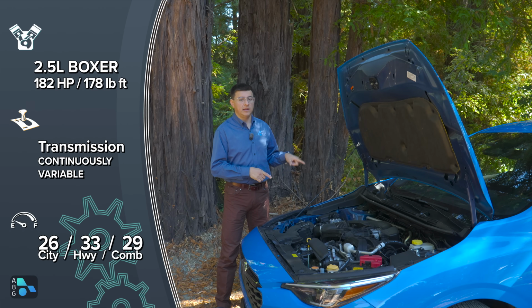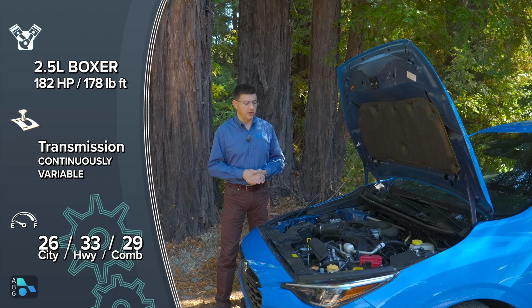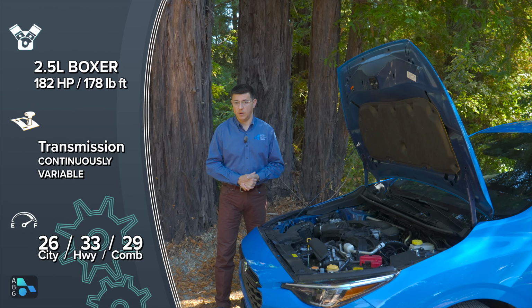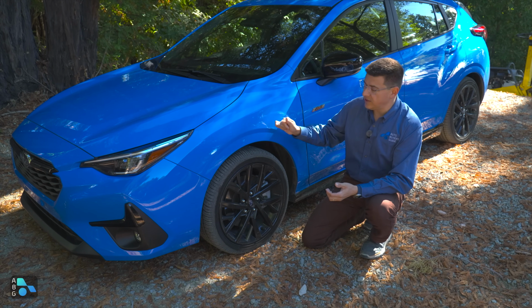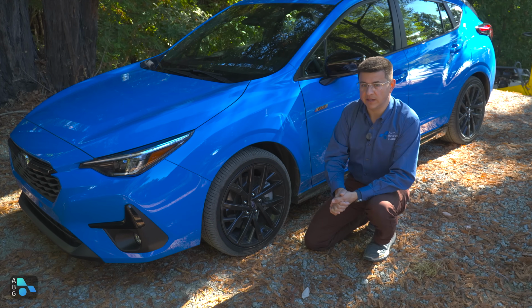The curb weight of this model is just about 3,300 pounds. It's about 20 pounds under or so. Keep in mind that the competition will offer turbocharged engines and lighter curb weight in a decent number of models. On the other hand, this Subaru continues to get impressive fuel economy. 33 miles per gallon combined in the RS trim. That is exactly the same as the regular Crosstrek.